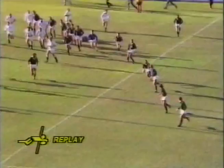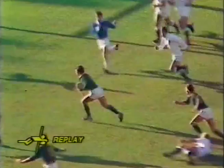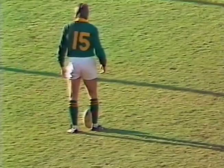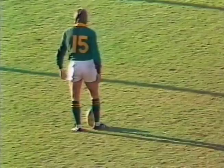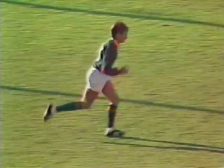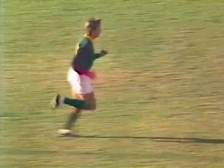It looked as though it might have gone to grief as the ball went down here, but watch how Duplessis cuts inside, first Winterbottom, and then sidesteps Hill, leaves him stranded, and through for a brilliant individual score. His second try for South Africa. Just quarter of an hour played. Kunis adds the conversion points, and the Springboks are menacing.